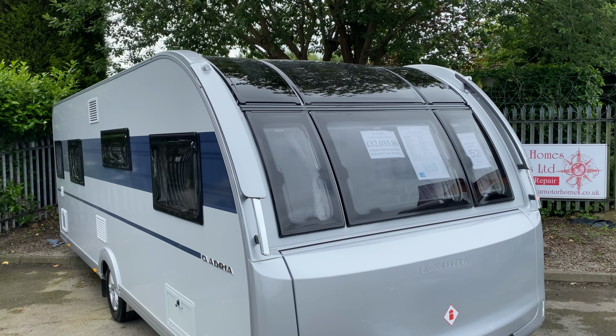This has been out now for the 2022 season. It's going to continue into the 2023 season. So although this is a 2022 model, I doubt very much there's going to be many changes for 2023, apart from a slight increase in price you won't be pleased to hear.